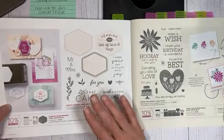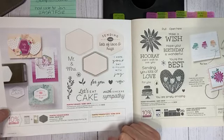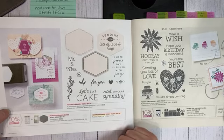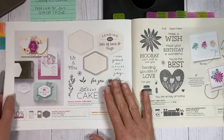I have to say this was an early release from Stampin' Up. They released it probably in October. And oh my gosh, you should see that squirrel. He's not my squirrel, I hate squirrels. He is literally in my bird feeder eating the stuff. Oh my gosh.